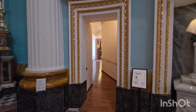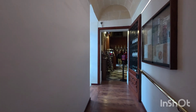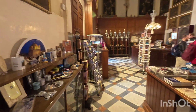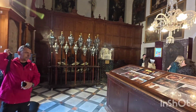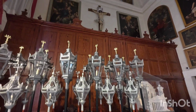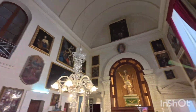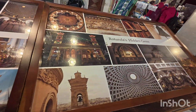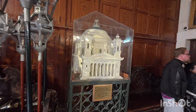Christine. Let's have a look. Wow. Look at those. I presume they use these for the processions. It's quite cool lit up at night, I must admit. That's a model of it.